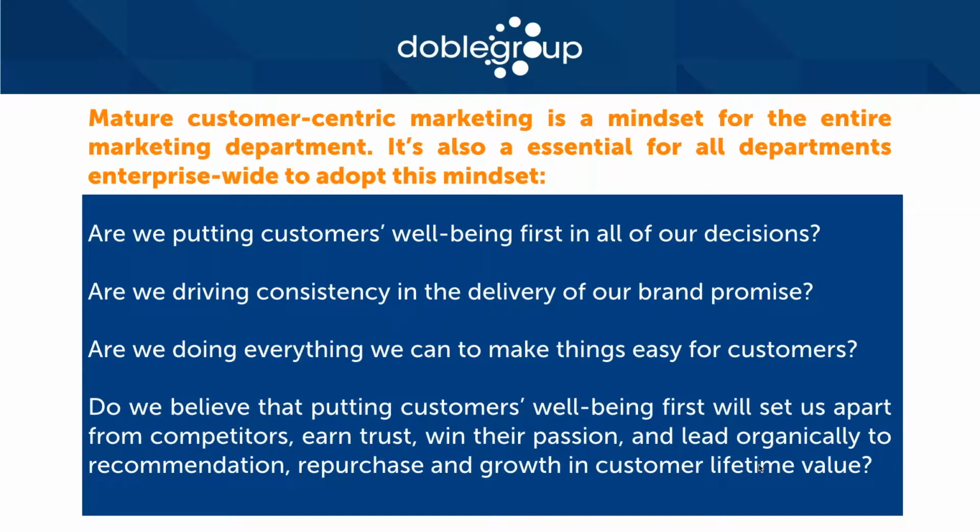Do we believe that putting customers' well-being first will set us apart from competitors? That's the only thing that will set us apart from competitors, when the customer will know that we're putting them first. Are we doing everything we can do to make things easy for customers? Are we really doing that? Or are we doing things to make things easy for ourselves?